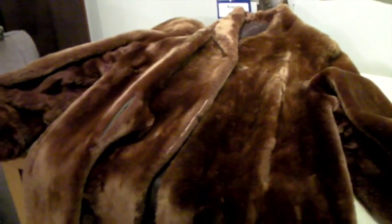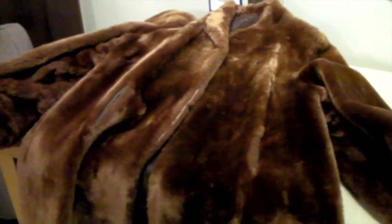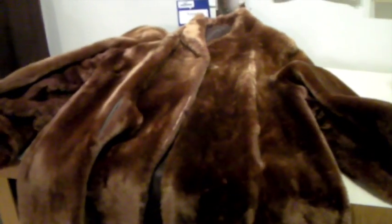I originally had it up for, I think, like $125, $150. Then it was on sale for $90 and someone gave me an offer of $75. So I said yes. There's some wear here on the edge. Other than that, it's in pretty good shape. The lining is in good shape. I mean, it's kind of a gorgeous jacket, but it's just massive. So I'm happy with that price.